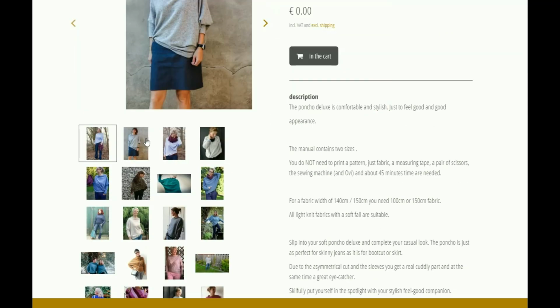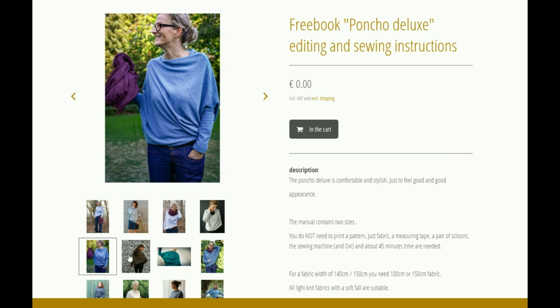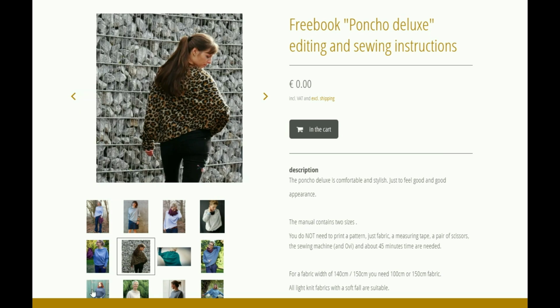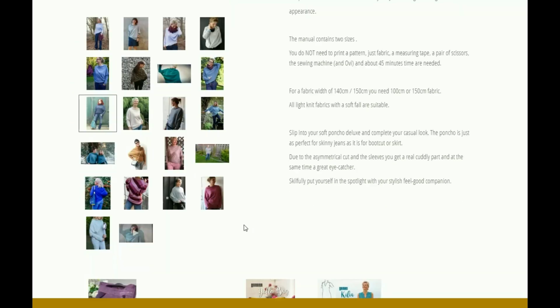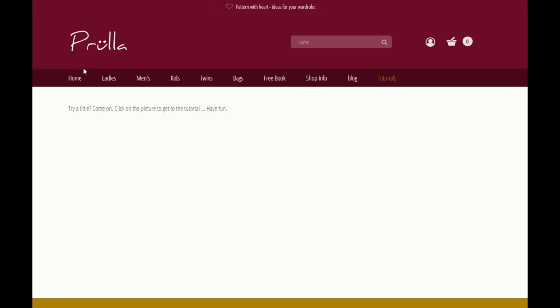So that's a free pattern, and there's loads of examples of people who've made that. I love that leopard print one. So that's a free pattern you can download if you want to. And then the blog, and she's got tutorials as well.